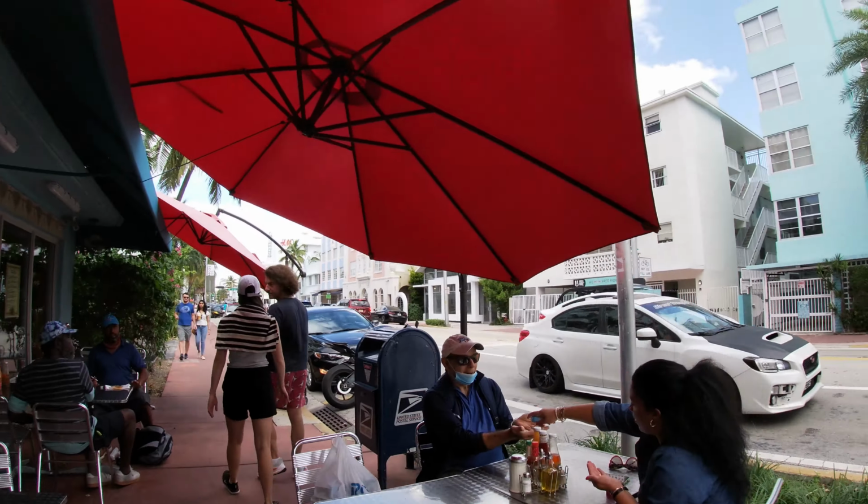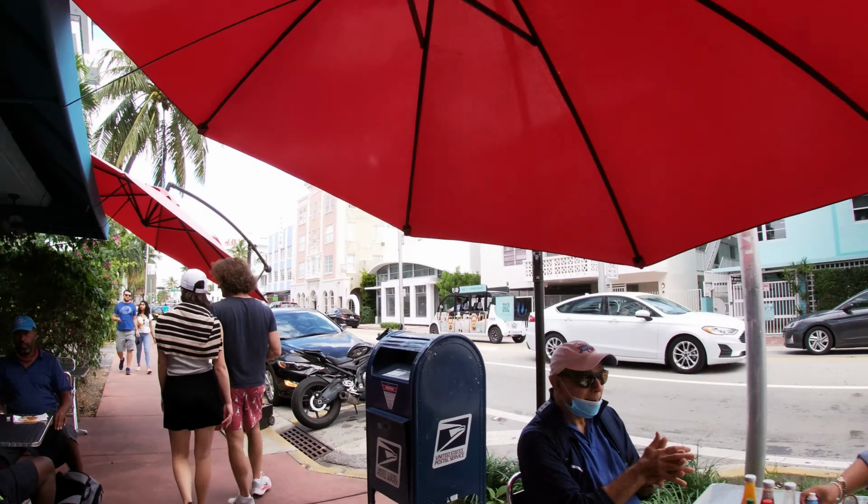So this is typical of South Beach, having outdoor dining, just along the outside of restaurants. There's a lot of sidewalk dining. But that was always the case even pre-pandemic.